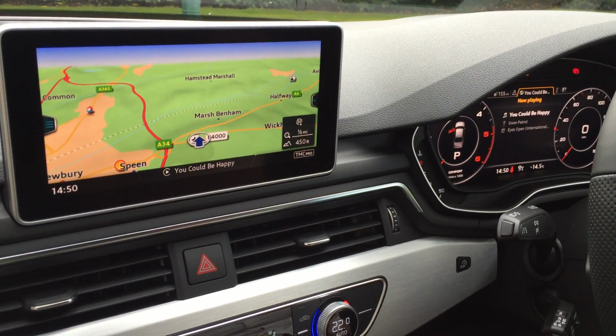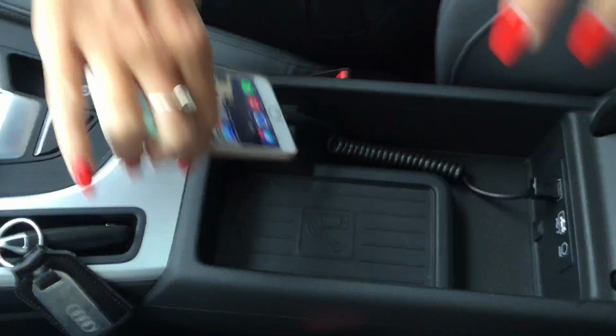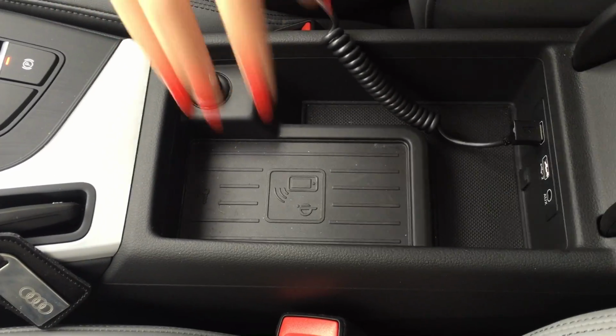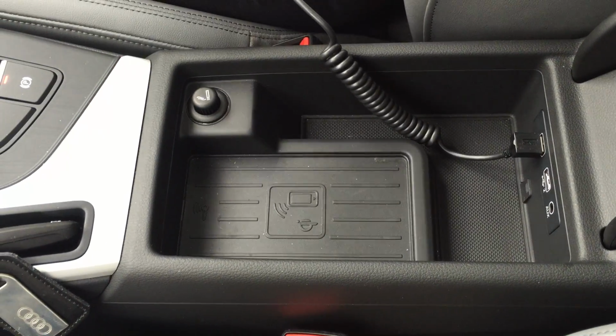The other feature of the technology package is Audi Phone Box. So underneath the armrest here, you have an area for induction charging. So you can place your mobile phone without a cable in this area. If you have an Apple phone, you do need a special case that enables inductive charging.